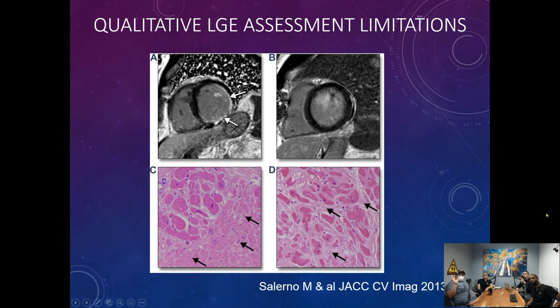So basically, with delayed enhancement, that myocardium is either not myocardium or it's dead myocardium. Like Francois was saying, you don't want to have delayed enhancement. Right. And lots of different things cause it. So having delayed enhancement is not specific. It's not whether or not you have the enhancement, it's the pattern of the enhancement that gives specificity.